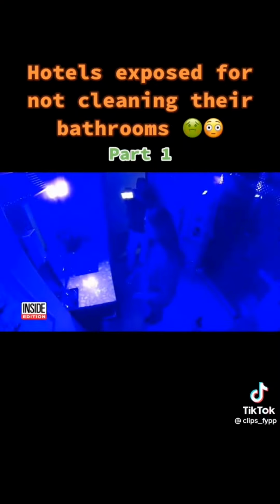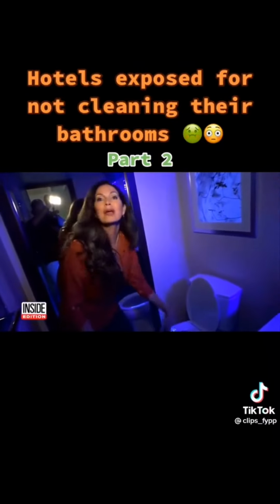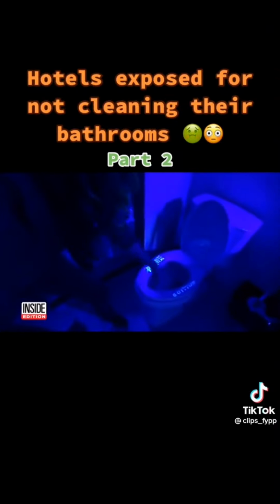So far, so good. Oh boy. Oh yeah. Oh boy. Oh yeah. See? Our logo is still there. Clearly they tried to wipe it maybe, but this is not a thoroughly cleaned toilet seat. Gross.